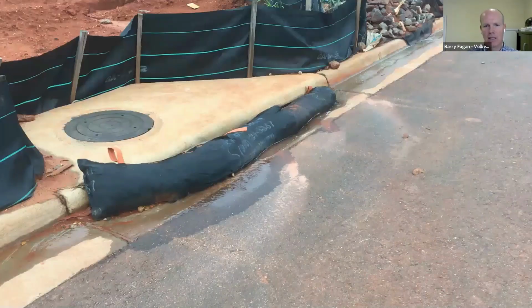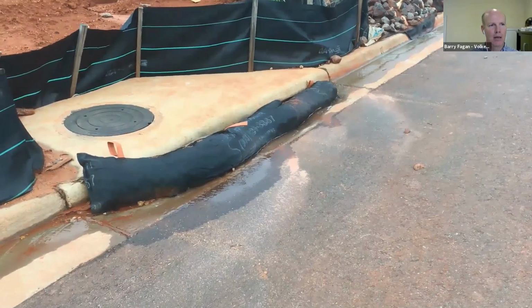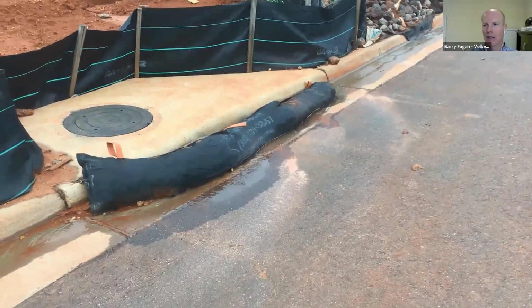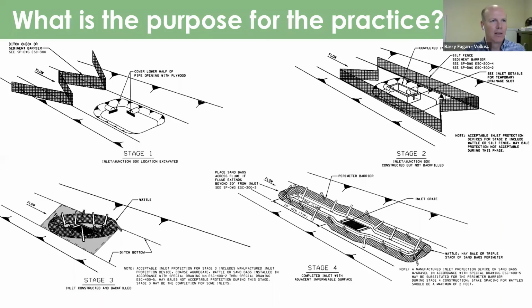So is this inlet protection functioning? It's a clean looking gutter, clean looking street. But again, the purpose is to keep sediment out of the drain. This isn't working for us. This is really ugly, but it's catching some sediment. I would say that the inlet protection hasn't failed here. Your sediment barrier, whatever we were doing to keep sediment from getting in that gutter in the first place, that's what's failed.